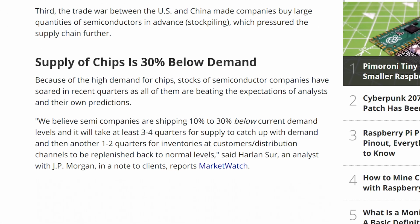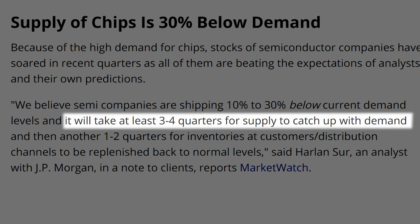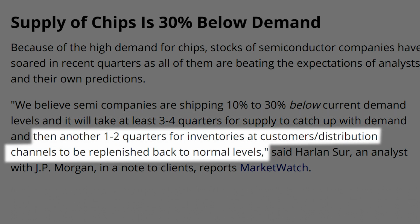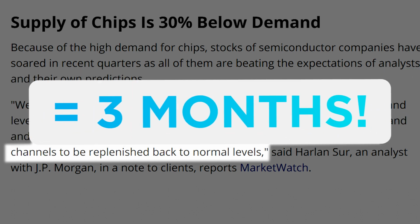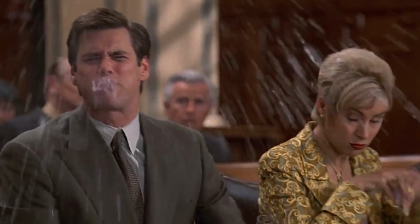Anyway, back to the story. According to an analyst with JP Morgan, they expect it to take between 3 and 4 quarters for supply to catch up to demand, and at least 1 to 2 quarters for distribution channels to get back to normal. And these are quarters, not months, so we could be looking at least a year before stock finally gets back to normal. Oh, come on!